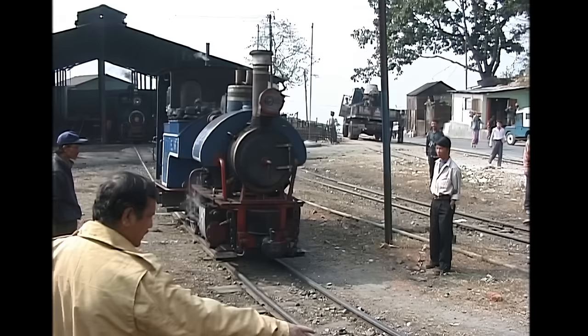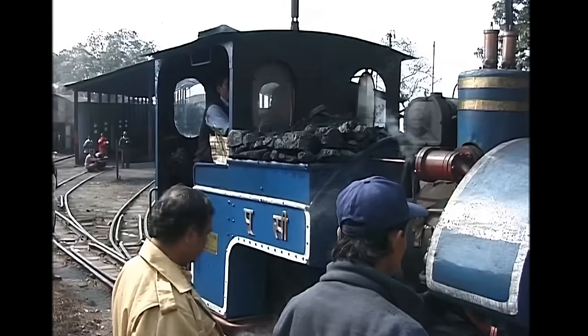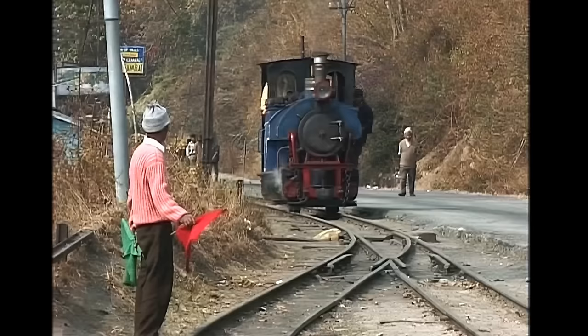Why she was chosen for the restoration wasn't clear, as she can only pull 3 tons on Darjeeling's gradients, just under half her own weight. But she looked pretty enough, with Darjeeling-style saddle tank and coal bunker softening the austere outline of the German Feldbahn loco she once was.